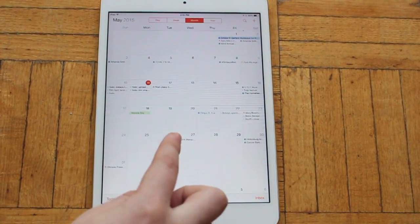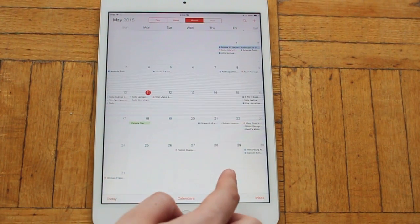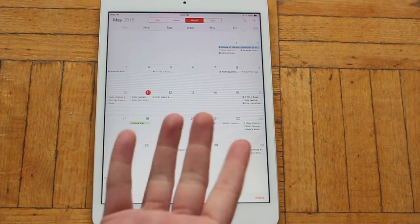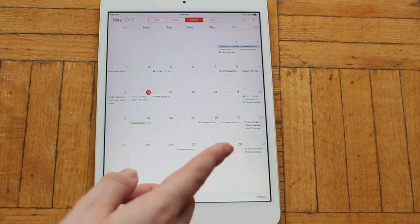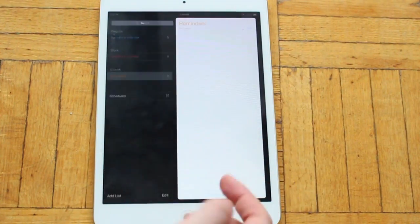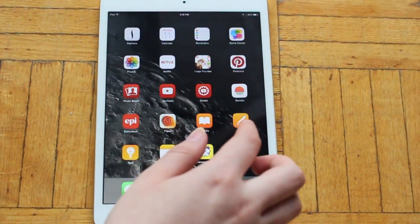I actually don't use this calendar app. This does sync all my other calendar apps together, and this tells me what all my Facebook friends' birthdays are, so that's kind of handy, but I don't actually use this one. I have another app that I use for a calendar. The next thing is reminders. Again, I don't really use that because I use another calendar app.